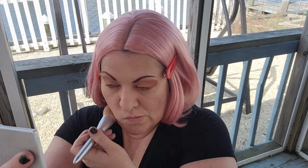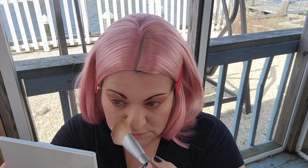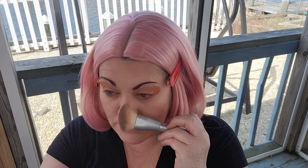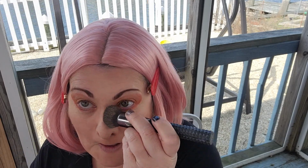Get your neck. Again, I like when I took a soft contour there of my nose. I'm just using the edge of the brush just to go down the two sides. I totally messed that up. That looks hot, right? Whatever, Kara. So I'm gonna go over that with my foundation brush to blend that out a little bit because I look like I just rubbed my nose.